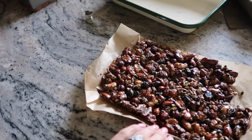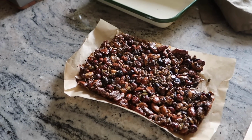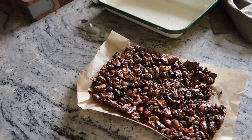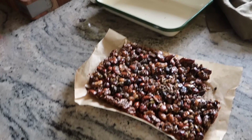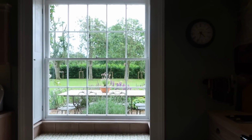It's gone quite dark. And as you can see, I couldn't resist. I had to have a corner of it and taste it. And oh my gosh, it tastes way yummier than I was expecting. It is absolutely delicious. It's actually only been out of the oven for 35 minutes.